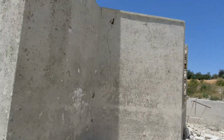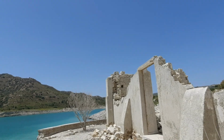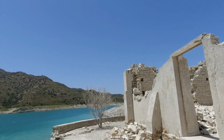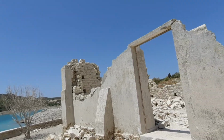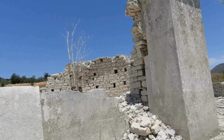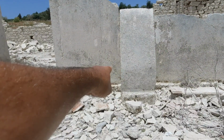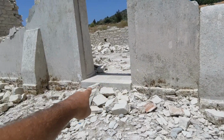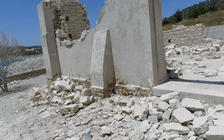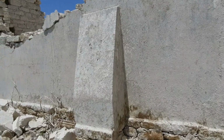Let's have a look. Well, let's get inside and have a look, guys, and do some more discovering. Well, I can see green here. I could see some green here, which possibly indicates water. There, can you see? There.